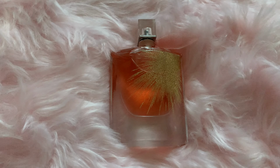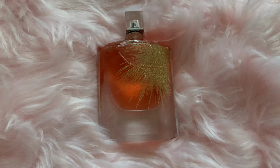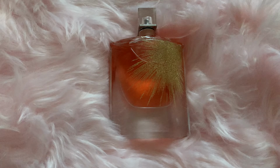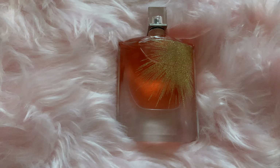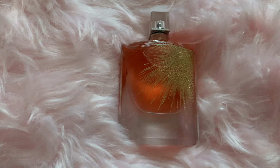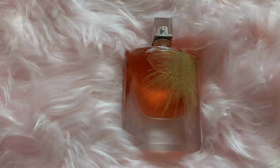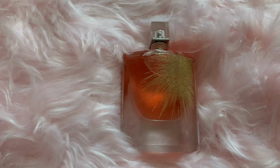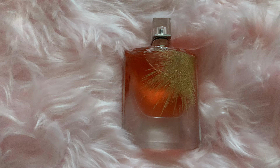So on opening, if I can find my little test strip. Where have you gone? Where have you disappeared? Ooh. Right. First, you get the blast. So what I get in the beginning is like raspberry and the bergamot. It's like this sweet citrus combination. So imagine a fizzy drink of raspberry and like orange. That's what it smells like.